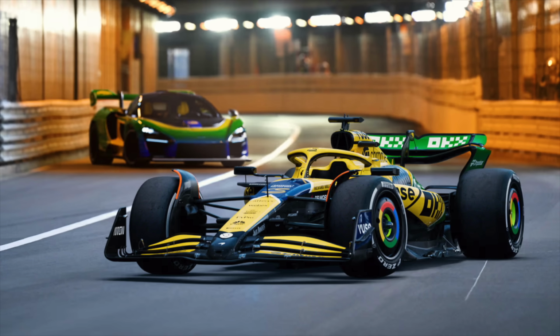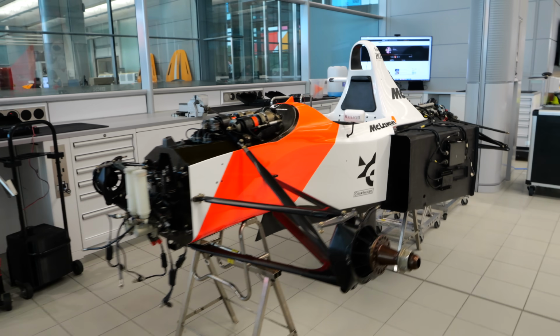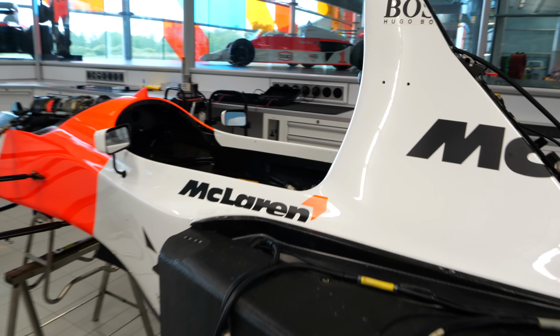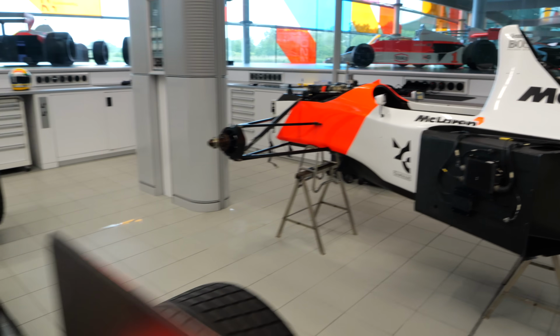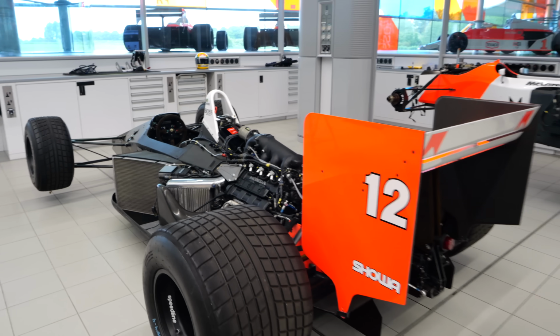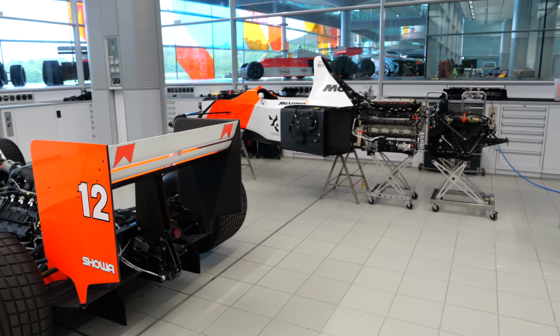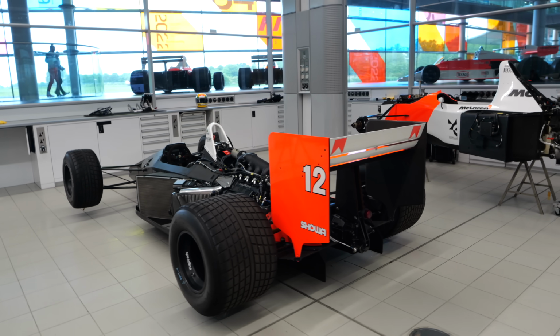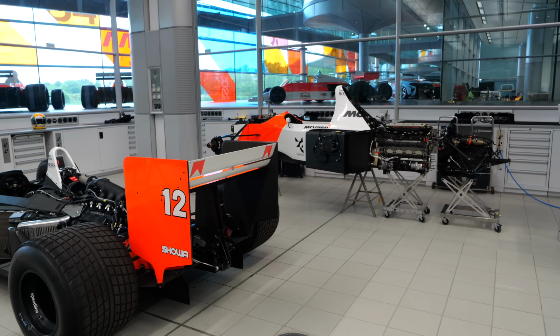But it's also these Marlboro liveries which were so iconic as part of his career, and then, yes, why we initially came down here in the first place, that Honda link and those Honda engines. This is wild. I literally don't have enough storage on my phone for the amount of photos I'm about to take in this room. This is a truly standout moment.